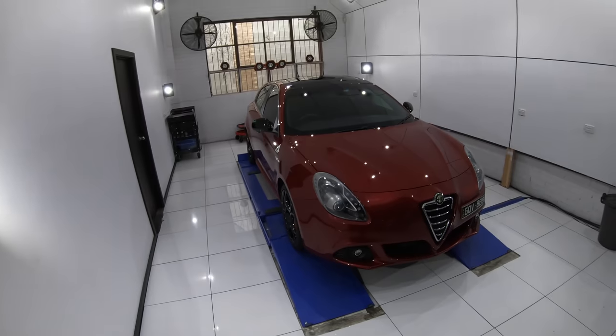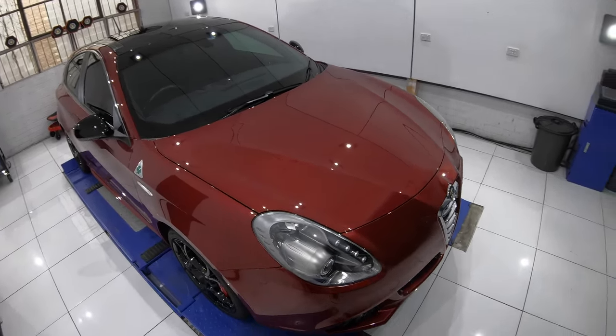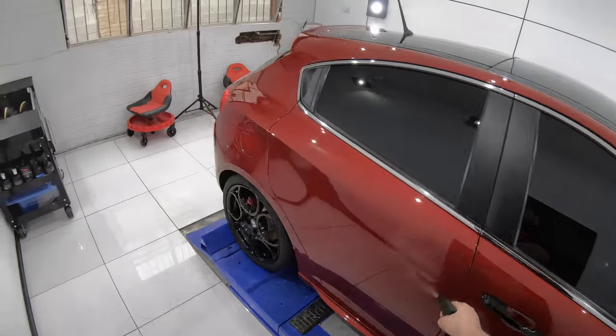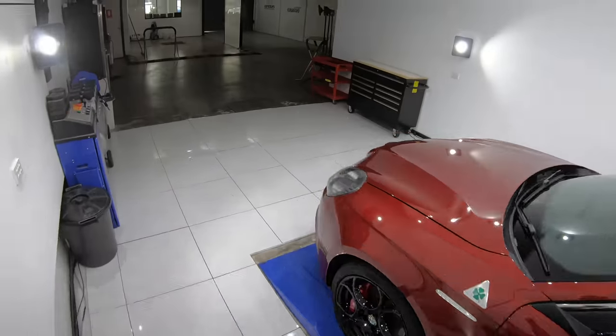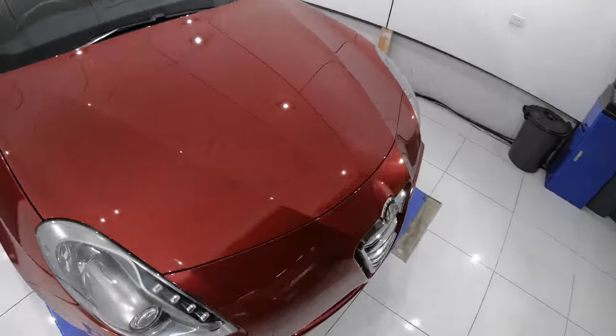Now, I've been keeping note on how much I've been using per car and application, and I'd say about 40 mil per car, depending on the size, is about right. So in the case of using it on your daily driver, a 1 litre bottle should see you through 6 months of weekly washes, or about 25 applications on average.